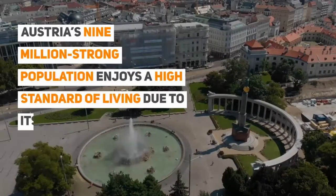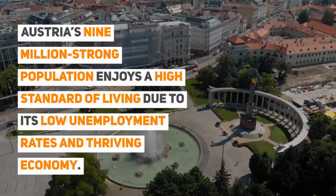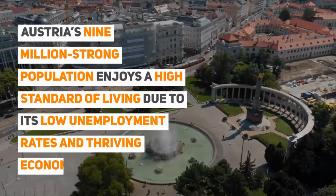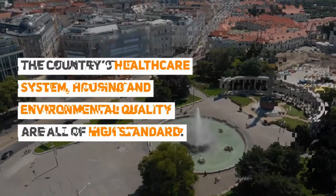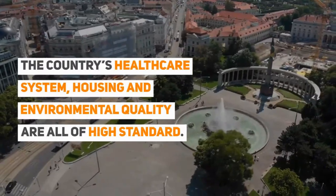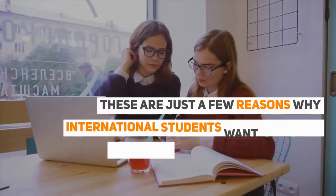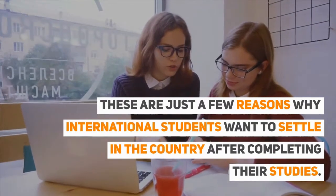Austria's 9 million-strong population enjoys a high standard of living due to its low unemployment rates and thriving economy. The country's healthcare system, housing, and environmental quality are all of high standards. These are just a few reasons why international students want to settle in the country after completing their studies.